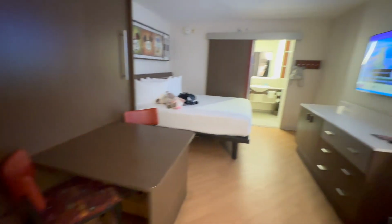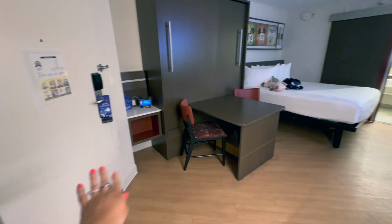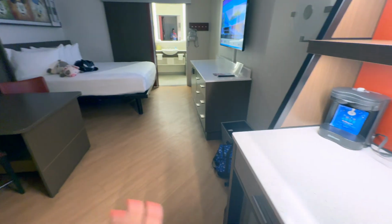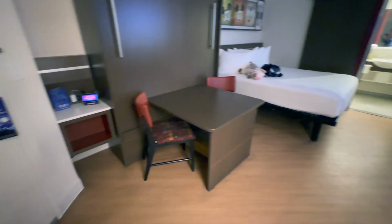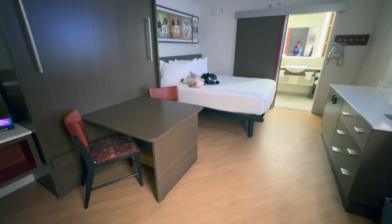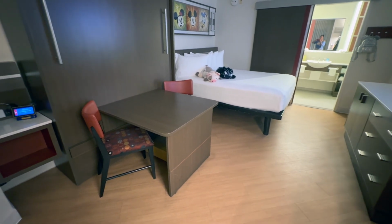So I'm going to give you a good little walkthrough and tell you how everything feels. When you walk in the room, this is exactly what you are going to see. I'm trying to give you a pretty good layout of the expectations of a family of four staying in this room, and what it feels like. My husband and I have stayed in this room, just the two of us, and it was wonderful. We stayed in this room at Pop Century, and it was perfect.